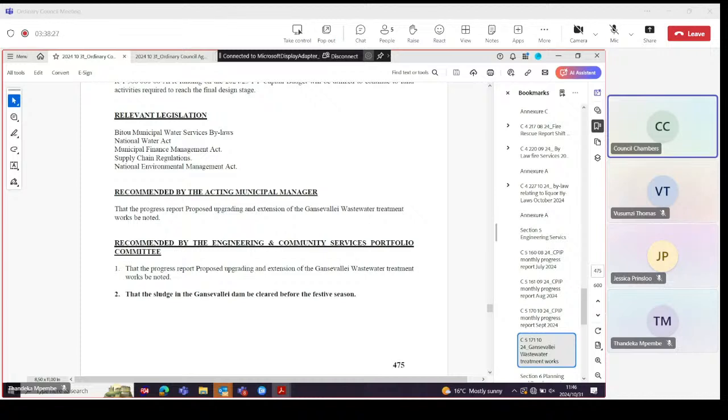The clearing of the solid sludge, which is separated from the liquid component, which we treat and put out into the Bitou River. And the Gansevallei Golf Course uses some of it. And the actual sludge itself is going to be removed as per our permit conditions that we're currently doing.